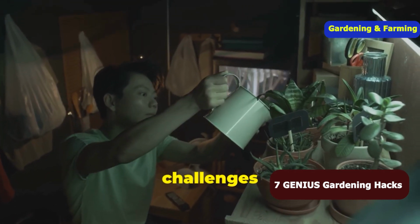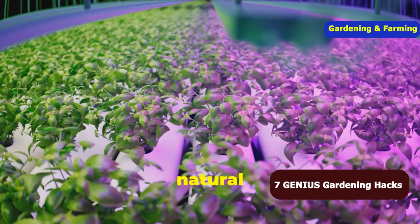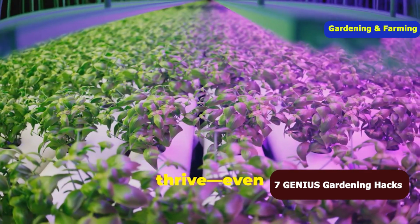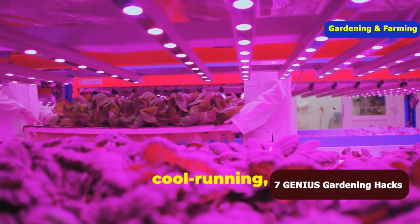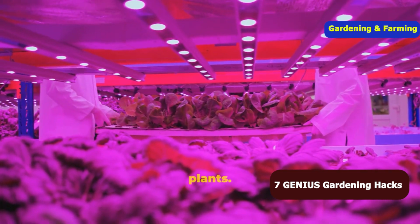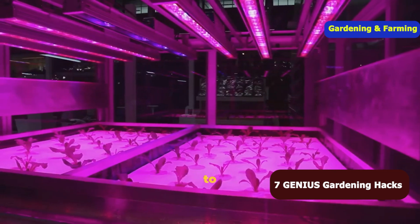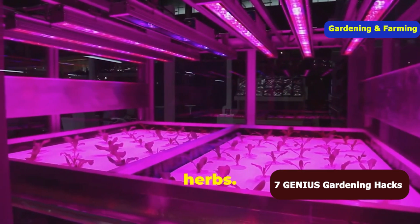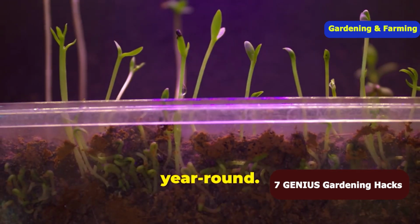One of the biggest challenges for urban gardeners is low light. LED grow lights mimic natural sunlight, giving your plants the full spectrum they need to thrive, even in the darkest corners. Today's LEDs are energy efficient, cool running, and safe to place close to your plants. The full-spectrum LED grow light is compact, easy to install, and perfect for everything from seedlings to mature herbs. Just clip it to a shelf, set the timer, and watch your plants flourish year-round.